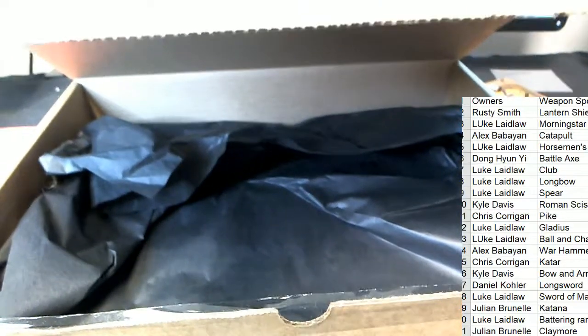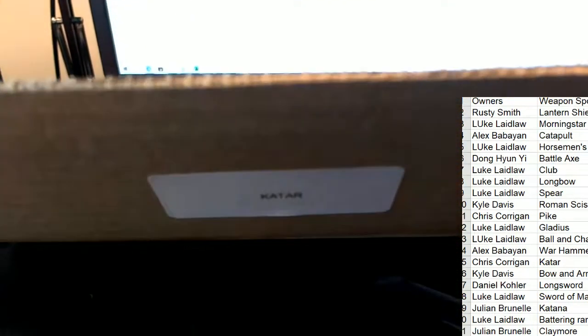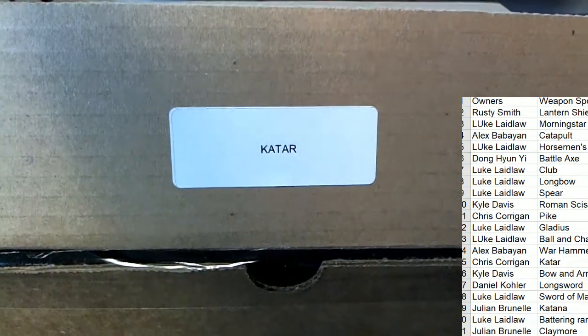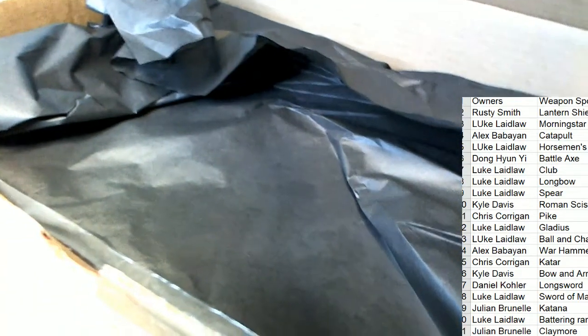And the winner is, we're going to find the sticker here. The winner is... It's the Qatar owner, Chris C. Congratulations. And this is your graded comic book.